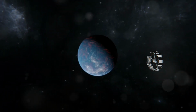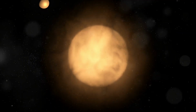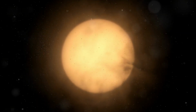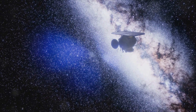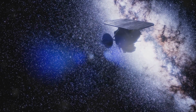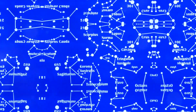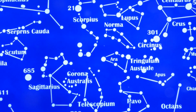From the potential for life on its planets to the mysteries hidden within its debris disk, this star system offers a captivating glimpse into a world not so different from our own. As we continue our journey through the cosmos, Epsilon Eridani stands as a reminder of the endless possibilities that await us among the stars. Lacaille 9352 is located 10.74 light-years away from us.